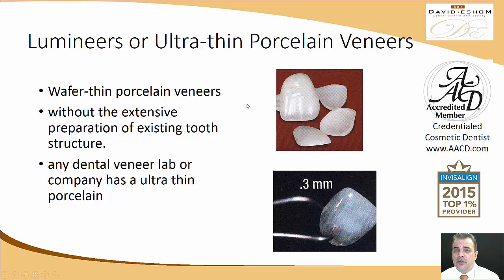So here are some pictures of Lumineers, or very thin porcelain veneers. Again, they're the same thing. They're wafer thin. You require little or no preparation of your teeth, meaning you don't take any of your tooth structure away. But really, it's just a product name, Lumineers. Any dental lab can make very thin porcelain veneers and be Prepless also.